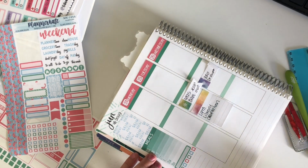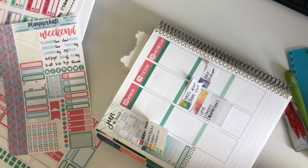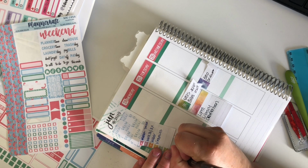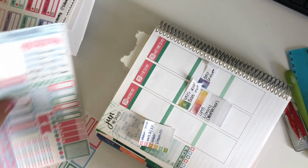So I'm going to go ahead and do those. And this week, I'm going to be tracking, I want to walk 3 times a week for 30 minutes. That's my goal to start out with because I need to lose some baby weight. 3 years later, I still need to lose the baby weight.